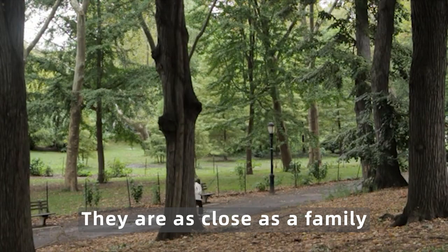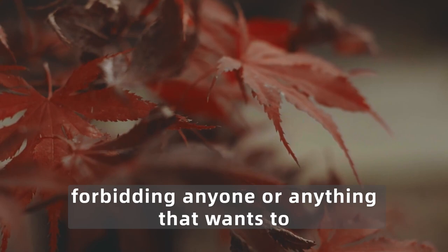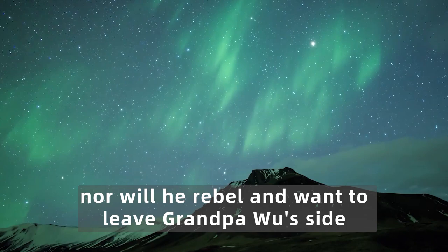They are as close as a family. They like to go for walks in the park together, and in the evening, one person and one dog often sit on the sofa and watch TV. In addition, this cute puppy will sleep on the owner's bed every night and never leave, as if acting as a guard on duty, forbidding anyone or anything that wants to hurt Grandpa Wu to approach. Huzi and Grandpa Wu are very close. Even the love between people may not be like Huzi's, because Huzi will never get tired of Grandpa Wu, nor will he rebel and want to leave Grandpa Wu's side.